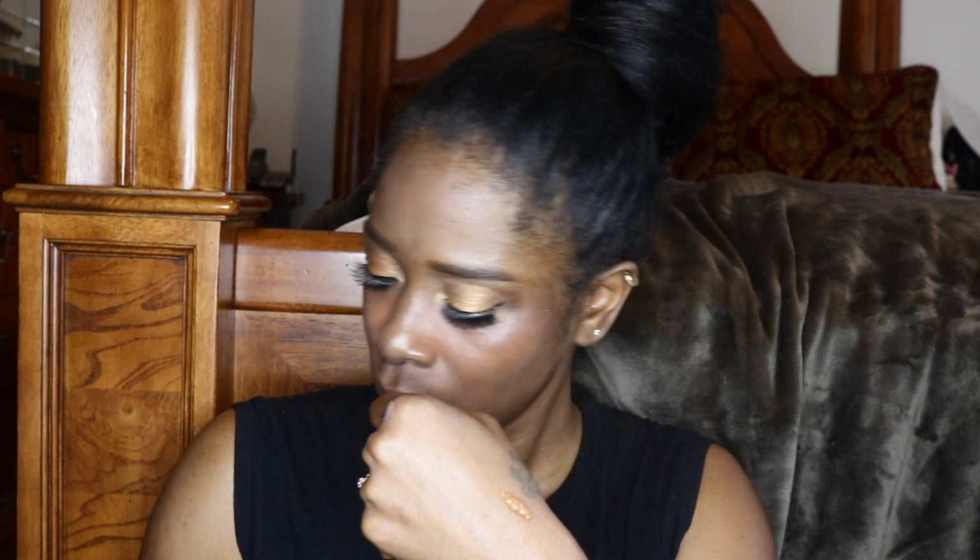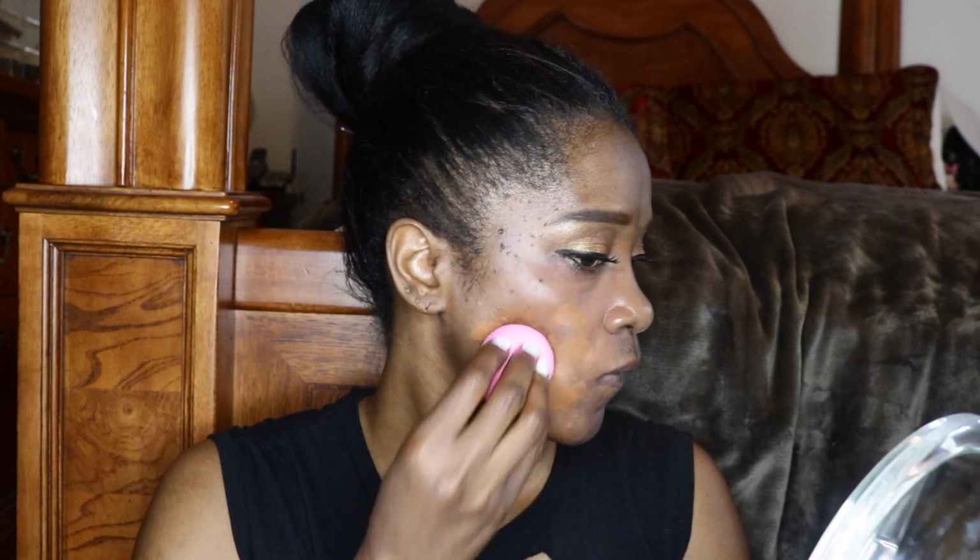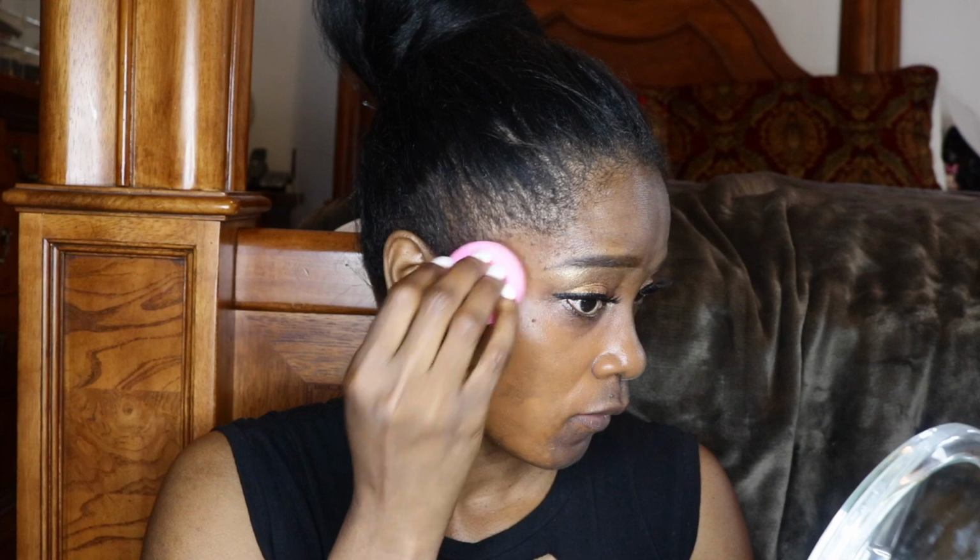This color, the Y535, looks a little, like on camera it's looking more yellow, but in person it does have a richer, warmer undertone. But let's see how it works. Yes, it's a lot redder than I would like. And for reference, I'm NC50 in MAC.